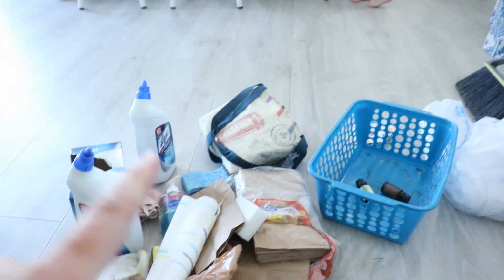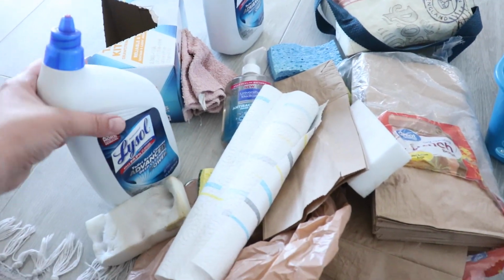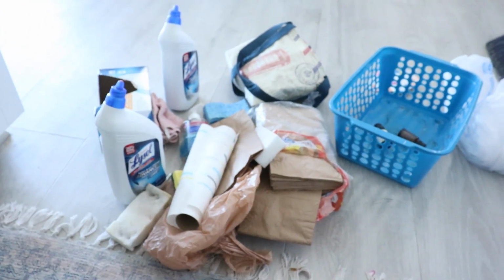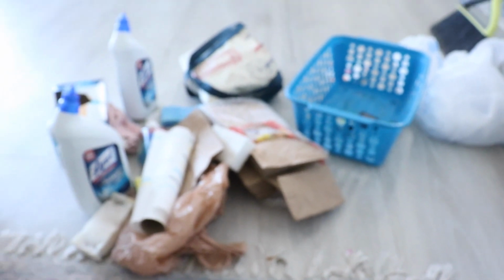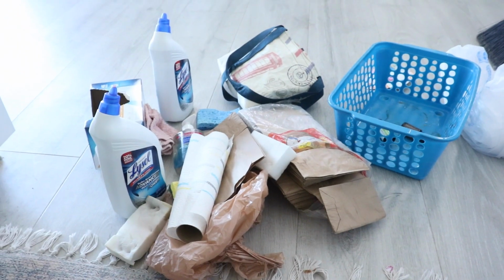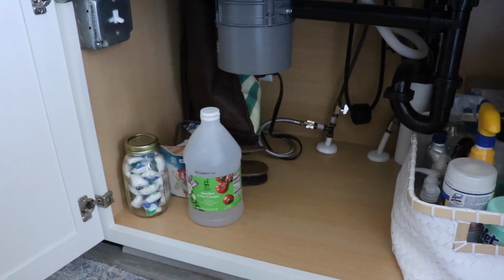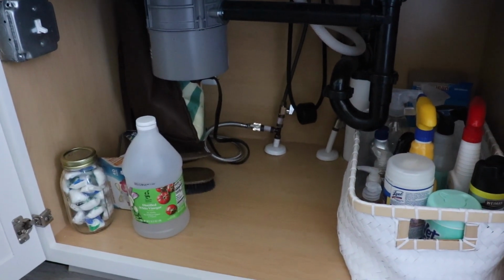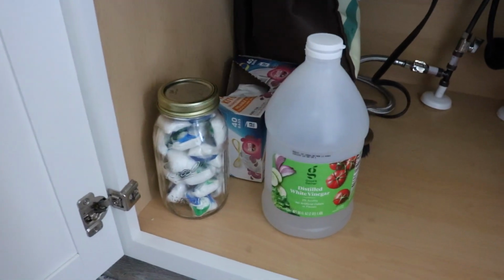I just pulled all of this out from underneath the sink. I had a couple of bathroom toilet bowl cleaners. Why did I have these in here? So I'm gonna go ahead and store those upstairs. Then we have had these paper bags forever, like a year and a half, and I have not ever used them. Here is the newly organized under the sink, and I didn't put everything into a bin. I just don't need to for this to function for me.